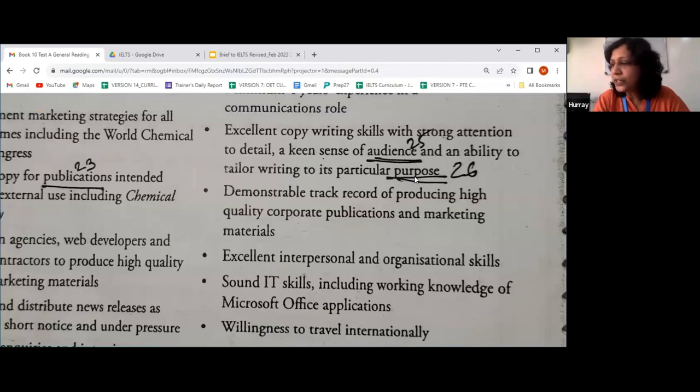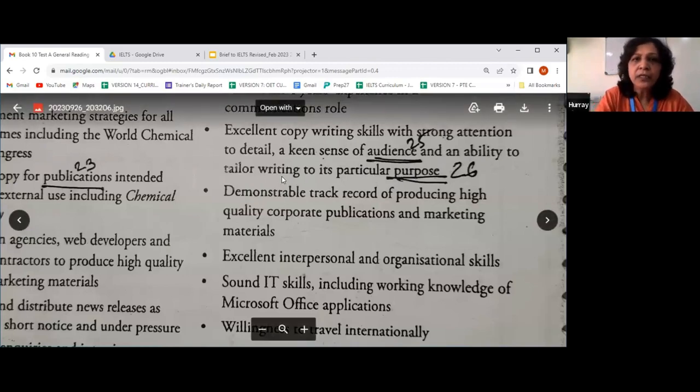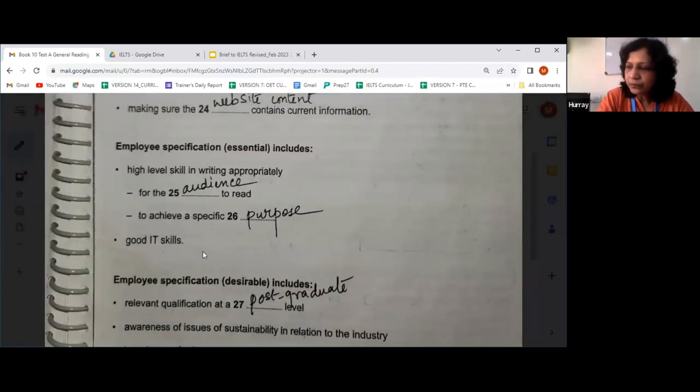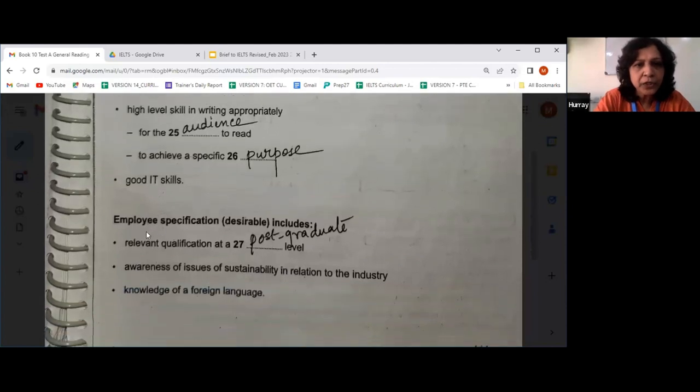In the question they say to achieve a specific purpose. Here it says it should have an ability to tailor write to its particular purpose. Then we go to question 27. Good IT skills are another skill which is required, specification. Now talks about the employee specification desirable includes. What the specification includes? Relevant qualifications at dash level.